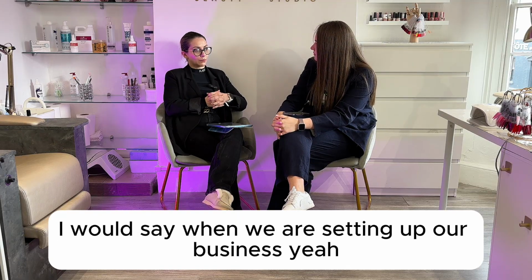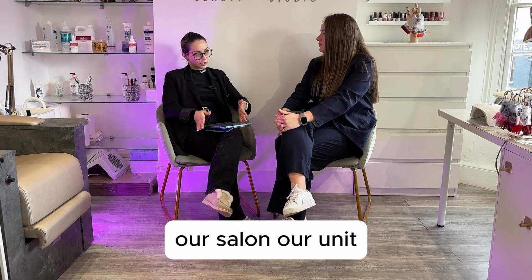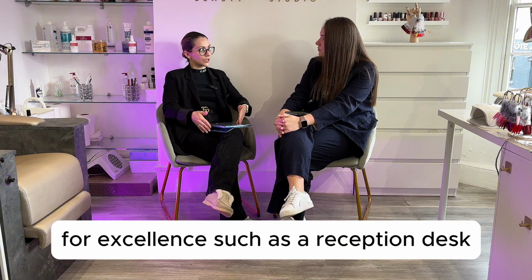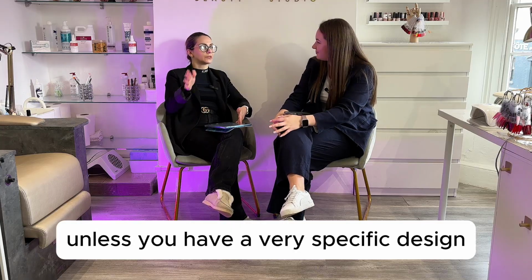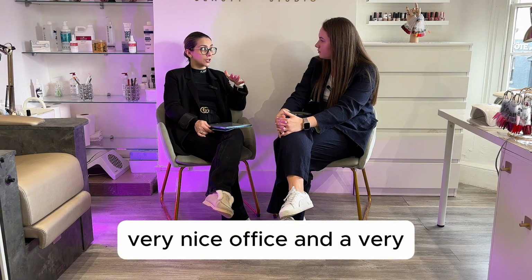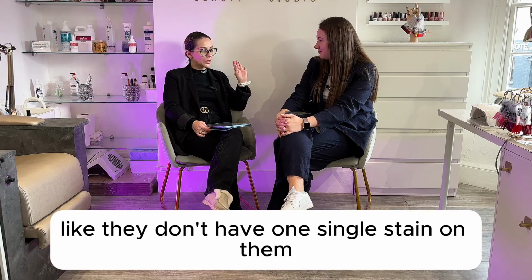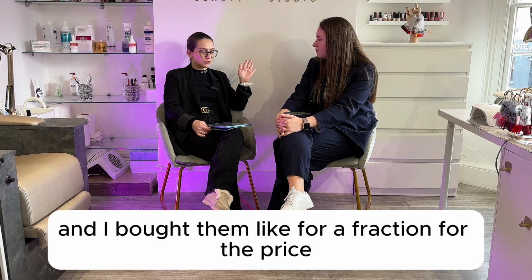I would say when we are setting up our business, our salon, our unit, you might want to look into second-hand furniture for your salon, such as a reception desk, which doesn't need to be a brand new one unless you have a very specific design that you want to follow. Chairs, probably with a better quality, but second-hand. For example, I bought my chairs from a very nice office and they were in very good state. Like they don't have one single stain on them. They're spotless. And I bought them for a fraction of the price.